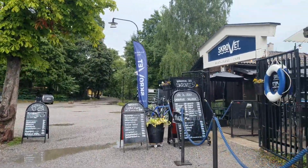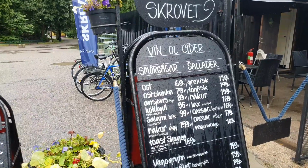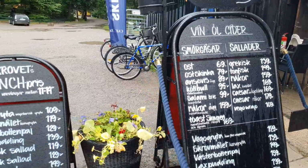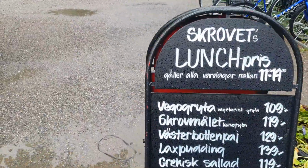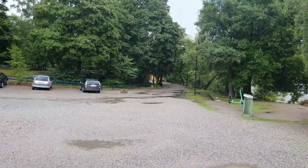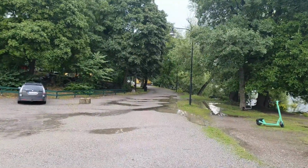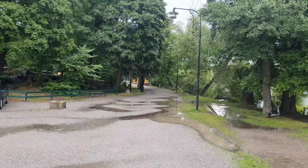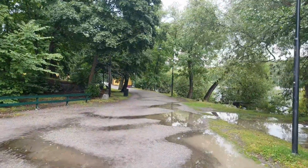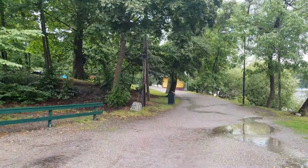This is one of those typical Swedish cafes where you can get a lot of seafood, shrimps, salmon, things like that. As you can see in the prices, it's not very cheap, but it's very good. They love fish over here in Sweden. Myself, I don't eat fish because I'm a vegetarian, but most Swedish people have fish very regularly.